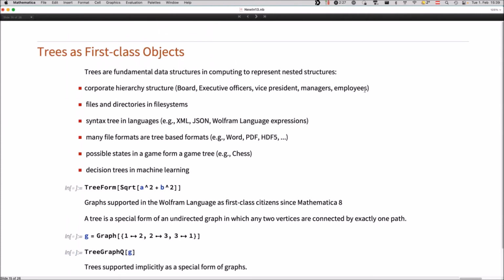Another one of the, in my view, best new features of Mathematica 13 is that trees are now supported as first-class objects. What are trees? Trees are fundamental data structures in computing to represent nested structures. We all encounter these nested structures in everyday work, like, for example, a corporate hierarchy where you have a board at the top. Below there are executive officers. Below you have vice presidents. Vice presidents then have managers, and managers have employees.